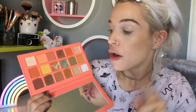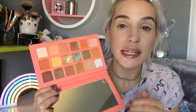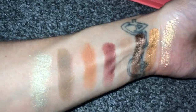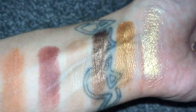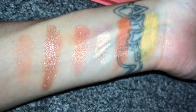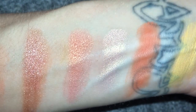So this palette contains mattes, shimmers and metallics, and we also have a kind of chunky glitter as well. I really like the fact that you've got a lot of different formulas and textures going on within the palette. I did the swatches yesterday. I found that the mattes were not very pigmented at all, but they did feel very silky and smooth. I thought that the shimmers were more like topper shades, as opposed to very opaque pigmented shimmers.